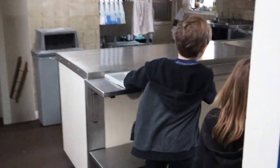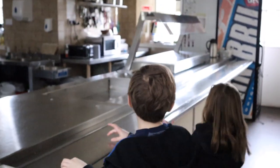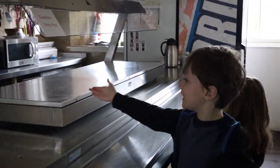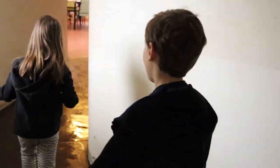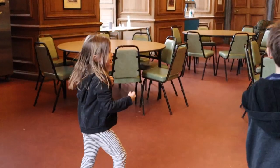The baby utensils are here. Dessert here. And dinner wall here. Then we'll get our food served here. And here with the water. Then we bring it over here into the dining hall. And then we have the tables. We pick one.